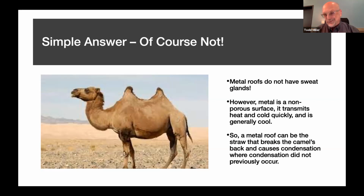So even though metal doesn't have sweat glands, metal is a very non-porous surface. It transmits heat and cold very efficiently, very quickly. And as a result, it generally tends to be one of the cooler surfaces in any sort of assembly. So that makes a metal roof or a metal panel an ideal spot for condensation to occur. The reason for my camel in this picture is that sometimes a metal roof can be what I call the straw that breaks the camel's back and causes condensation where condensation did not previously occur. Let me explain that a tiny bit. You have a house that maybe has not the best ventilation, but it's had enough to get by. So they've never really had any major problems with condensation.